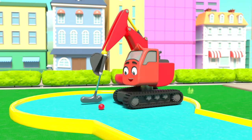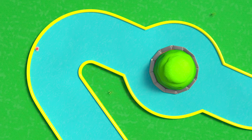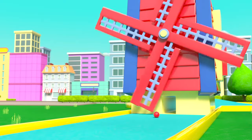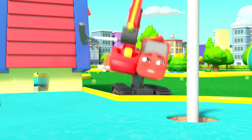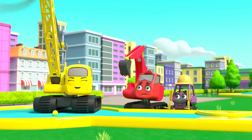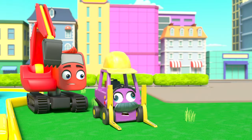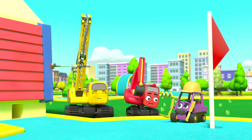Nice work, Mr. Rubble. It's Digley's turn. The ball goes over the hills, loops the loop, round the roundabout, through the pipe, under the windmill. Wow! It's a hole in one! Now it's Daisy's turn. Whoa! Slow down, Daisy! The ball bounces off the rock and hits Mr. Rubble. It bounces off the windmill and it lands in the hole!